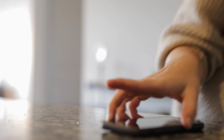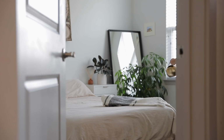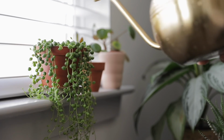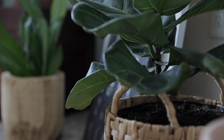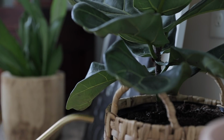But once I finish breakfast, I'll move on just to a final few things before I begin my workday. First off, something that I do on pretty much a daily basis is check on my plants. I have quite a few of them, and all of them have different watering schedules and watering needs, so I just like to quickly check in and see how they're all doing, and then I'll also water any that need it and remove any dead leaves.